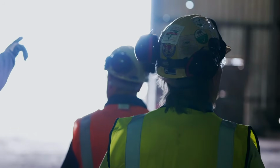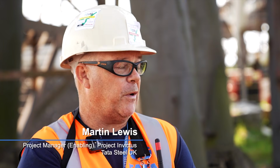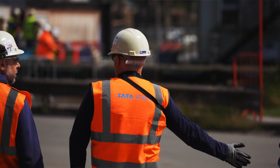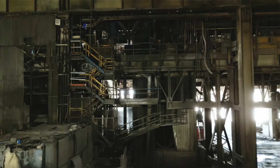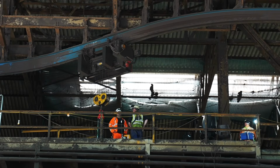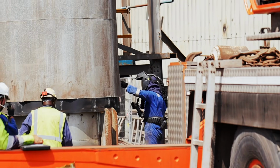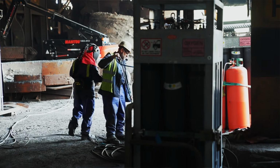I'm Martin Lewis. I'm project manager for the enabling works as part of the Invictus project. With a steel plant of this size, it's not just a case of flicking a switch when the BOS plant goes off. So there was a large decommissioning process that needed to happen first, which all needed to be certified and verified. In all fairness, the BOS plant decommissioning team took care of that, which took us through to February, when the plant was going to be handed over to us.